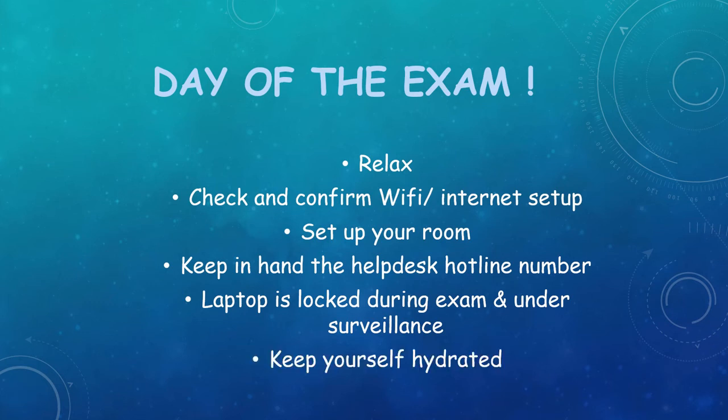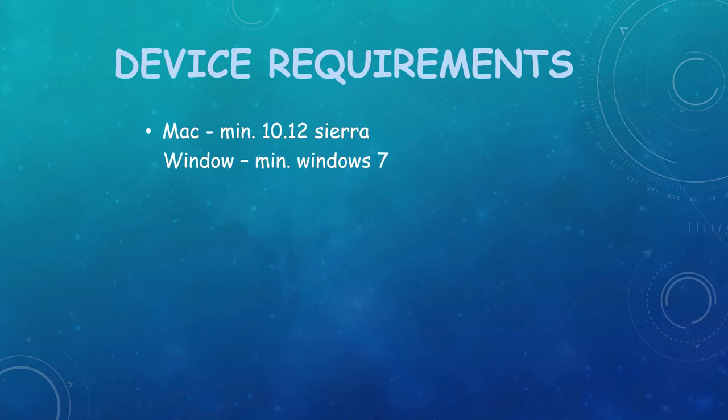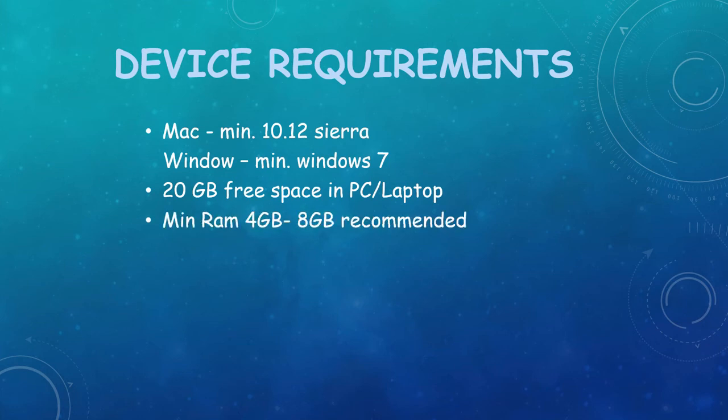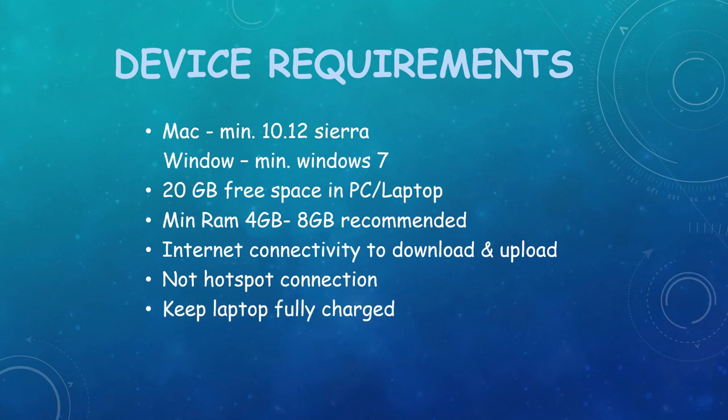And keep yourself hydrated. The device requirements are, for Mac, it should be minimum 10.12 Sierra, and Windows should be minimum Windows 7. You should have 20 GB free space in the PC or the laptop. Minimum RAM is 4 GB and 8 GB is recommended. The internet connectivity is needed more during the download and upload, and even during the exam also, due to the proctoring system. And you cannot use a hotspot connection.